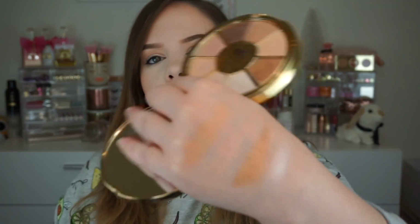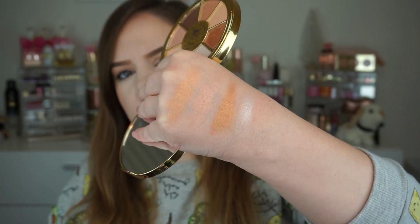This palette's not doing it for me, and let me swatch a few that I didn't use, but these are some of the colors in the palette that I didn't swatch. Honestly, they're kind of underwhelming. I feel like you can get this out of a lot of things. I could totally get these type of shimmers from a drugstore. I wouldn't personally pay $36 for this. I don't think it's worth it, in my opinion.